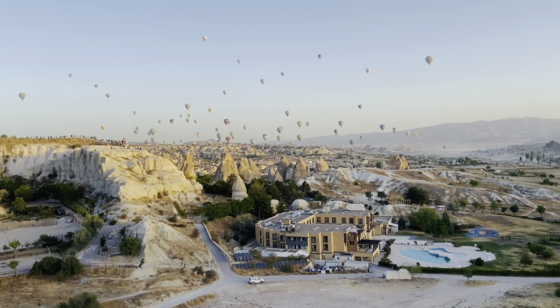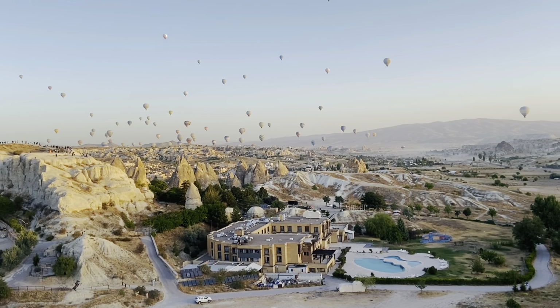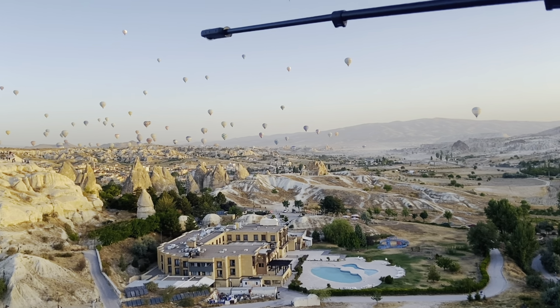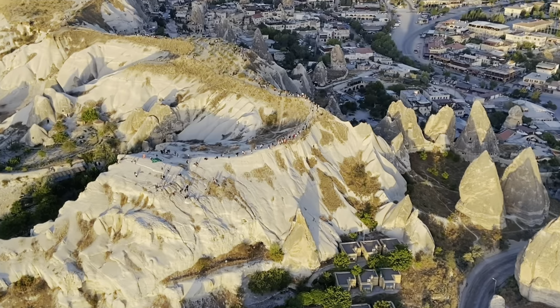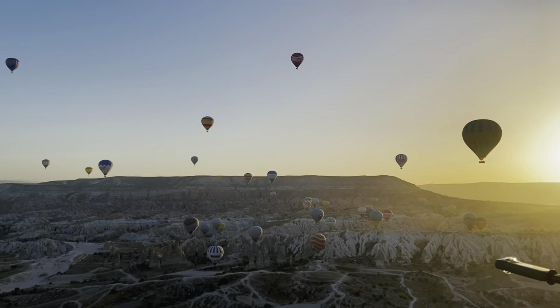If you are petrified about heights, or if you do not want to spend so much on a balloon ride, then watching the balloons in Cappadocia from one of the viewpoints is also a magical experience in and of itself. And don't overlook what the region has to offer beyond ballooning.